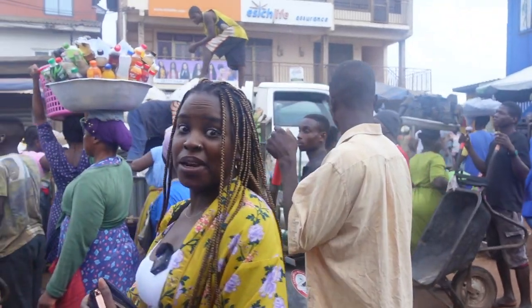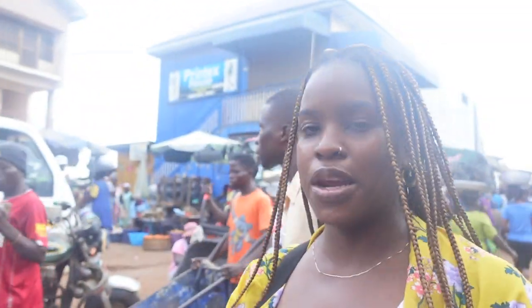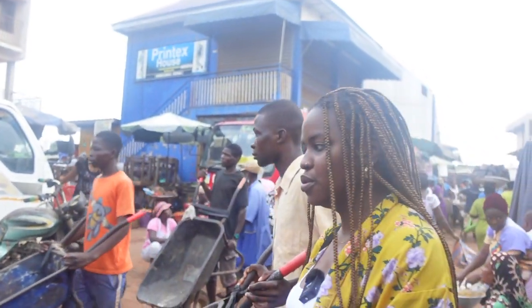You guys, this place is absolutely chaotic, as you can see, and it's dawn. So you can imagine what it looks like in the afternoon.